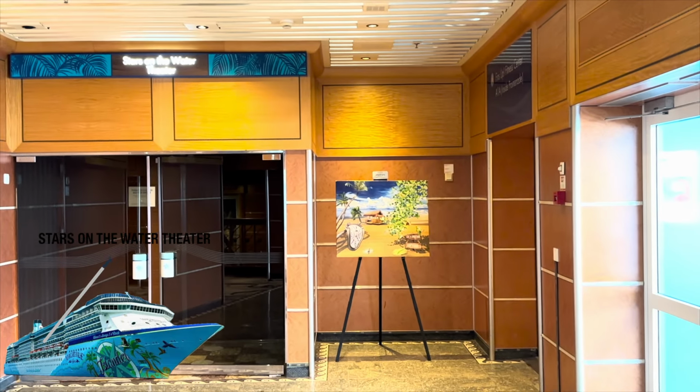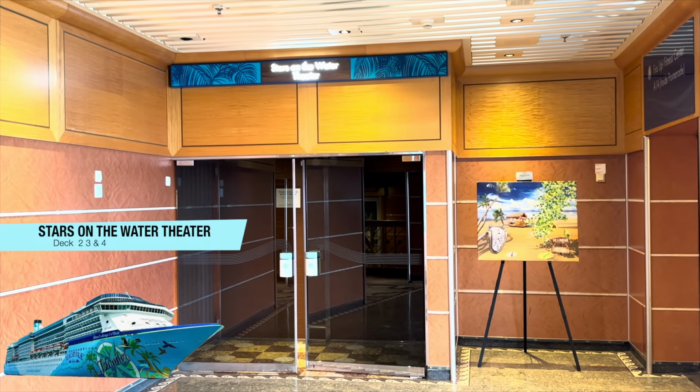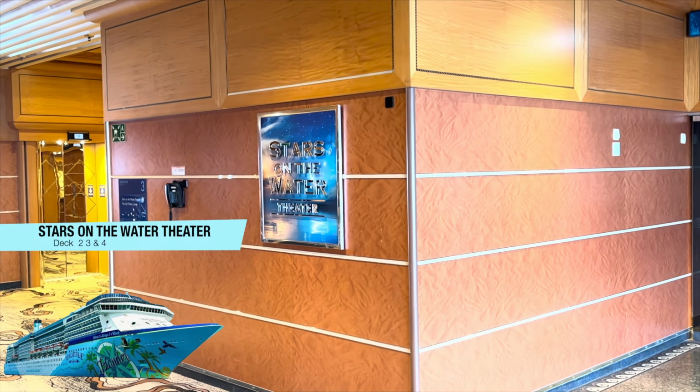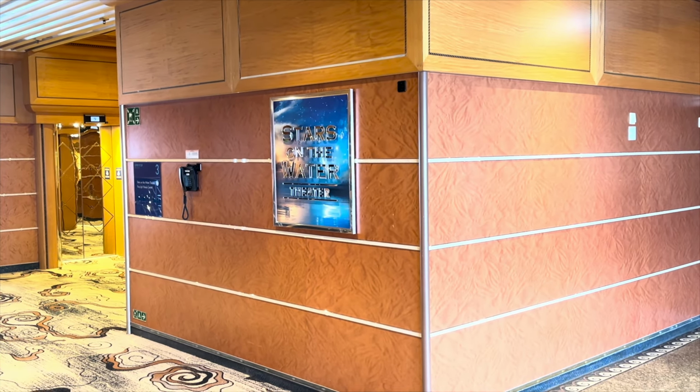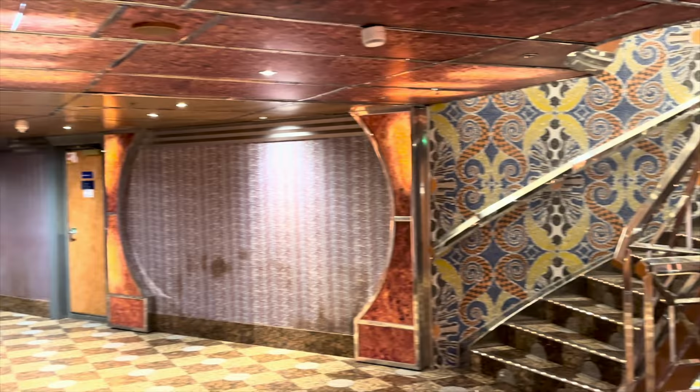All right, everybody, so let's check out the theater on board the Margaritaville at Sea Islander. The theater is called the Stars on the Water Theater, and it encompasses decks 2, 3, and 4. Let's go in here at deck 3 and check it out.